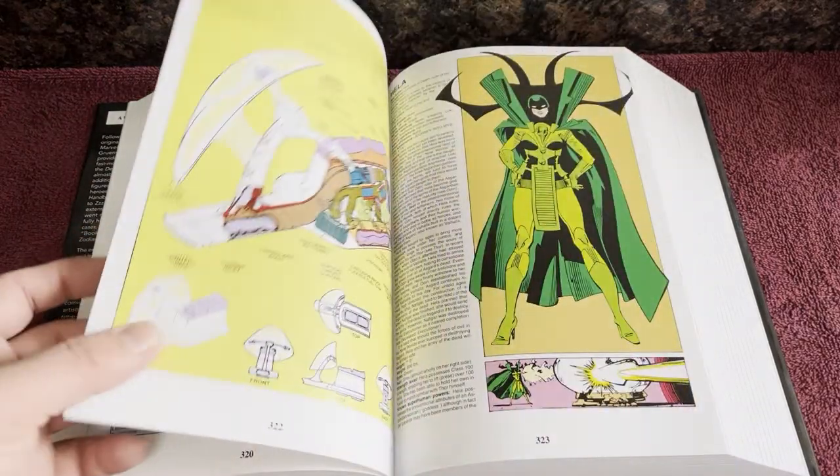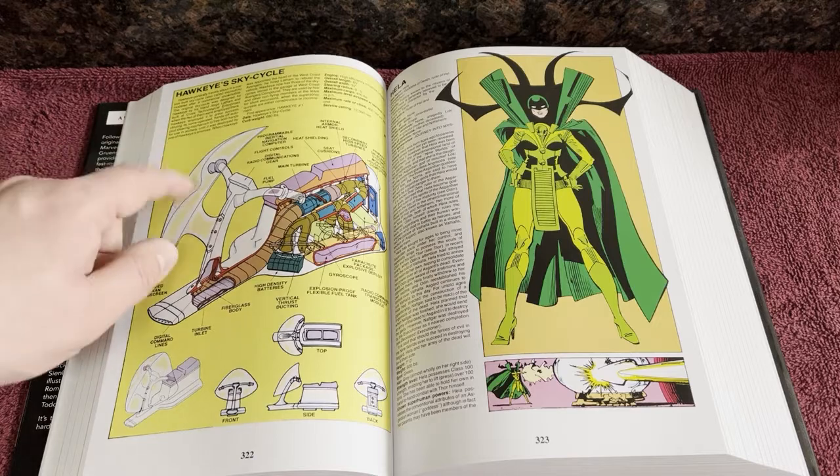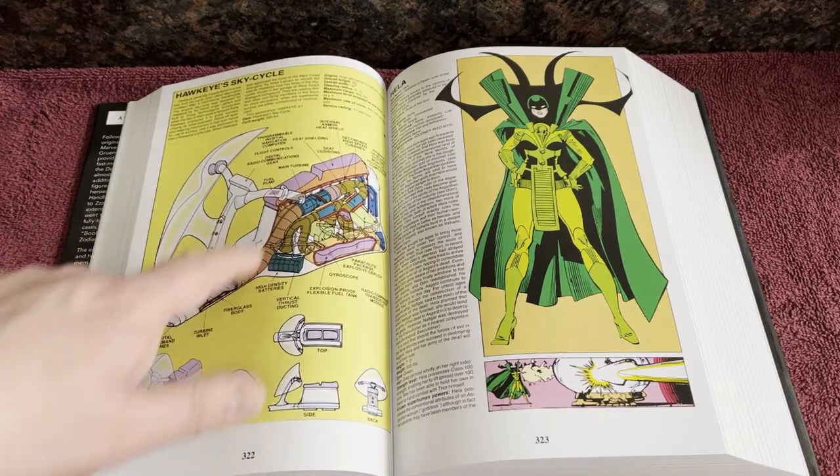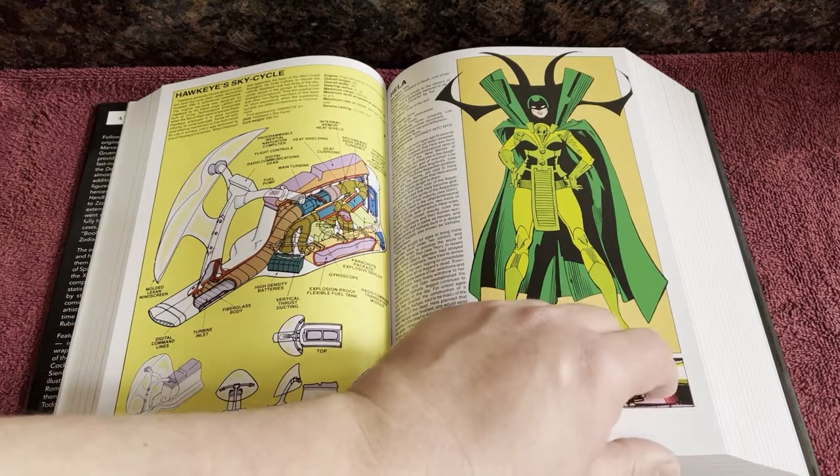And then Hawkeye cycle, and then we have Hela. The Sky Cycles I remember a lot. As a kid reading, the Avengers used to use these a lot to fly around. And there's Hela. Is she like the god of death? Yeah.